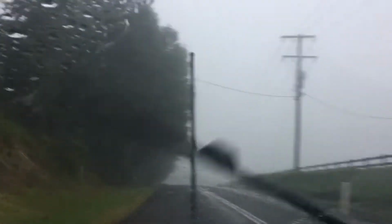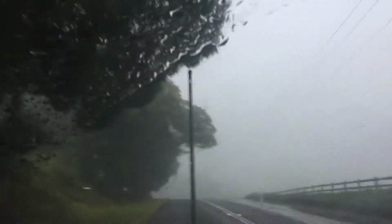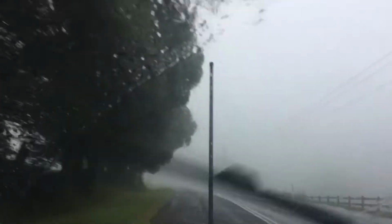There's a young bird I know with a Hilux parked there. What's going on there? And anyhow, so yeah, this car drives.